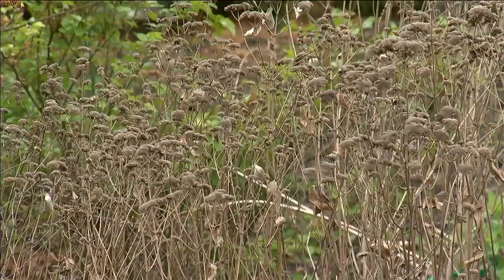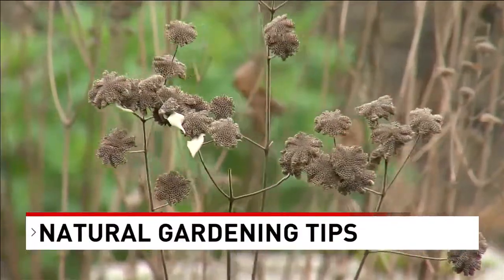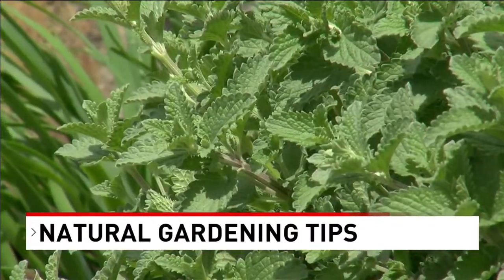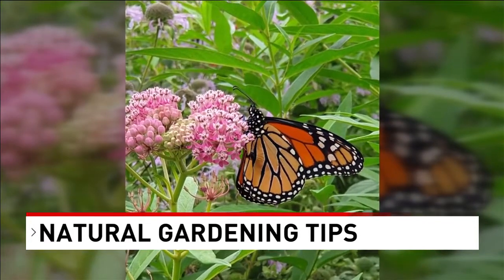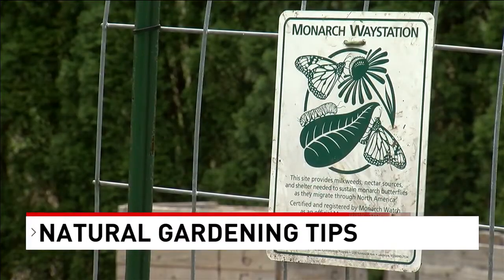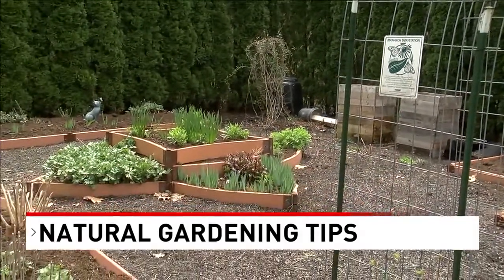So a lot of the things that attract pollinators are great for wildlife. So it has a double duty. It's going to give you a beautiful flower, or if it's an herb, wonderful flavoring for your food or your tea. Native plants like milkweed are excellent at attracting pollinators like the monarch butterfly. Milkweed provides habitat for the butterflies to lay their eggs. Increasing pollination in your garden can improve your yield by up to 30%, according to Andrews.